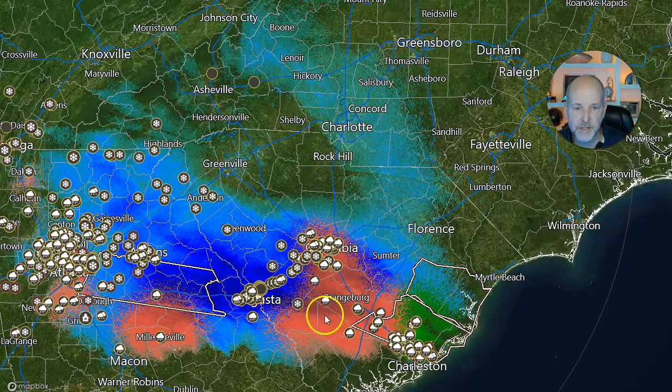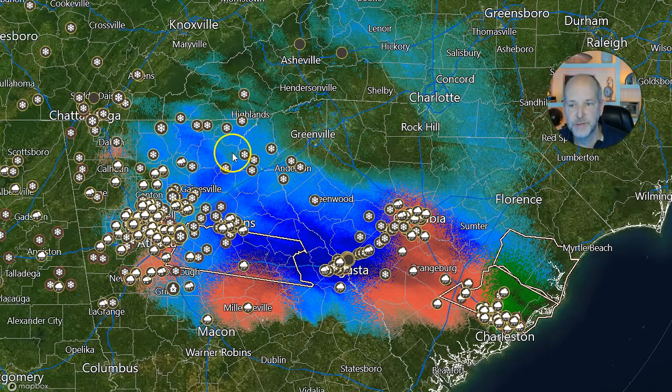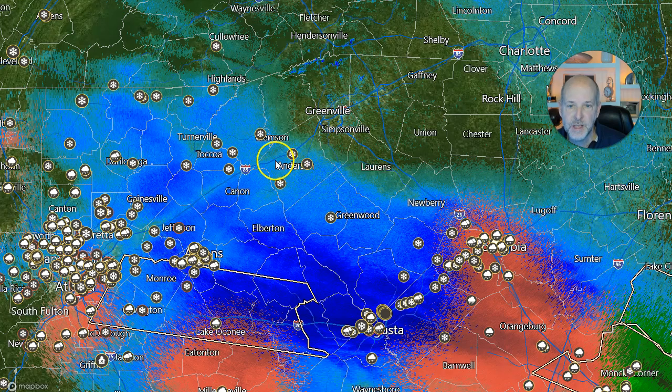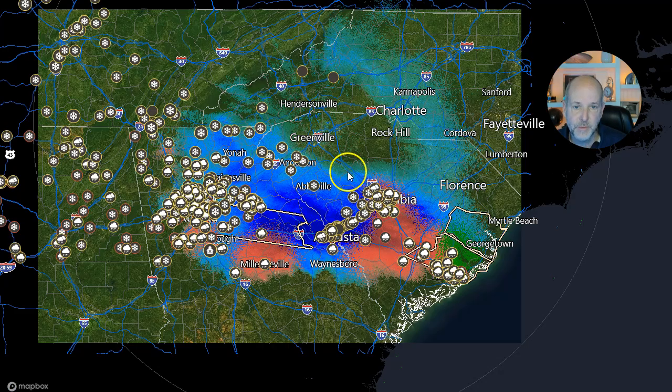We'll look at the radar data as well, because we can look at what's called mPING reports. These are where people can use their phone and report what's falling. I love it. If you have RadarScope, you can use this feature. So you're seeing the snow reports. And I always like this because this is real life, unless people are lying. Their snow has made it to Clemson, Anderson, not too far from Newberry. So this snow is not that far away.